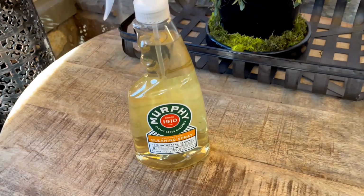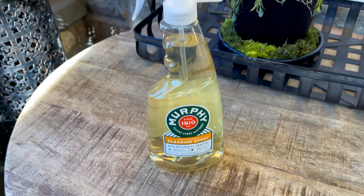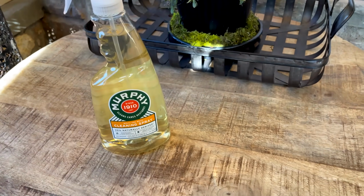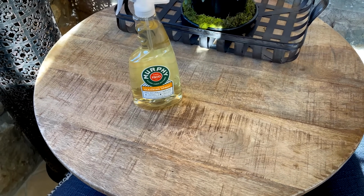And here's another product that I like using, the Murphy. And it gives us a different scent than the Method that I use. That has an almond scent. I get that from Target. So I go back and forth between the two. This has a really nice, fresh, clean scent to it.